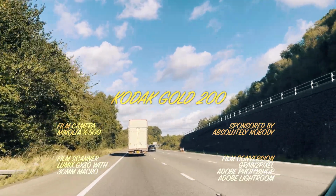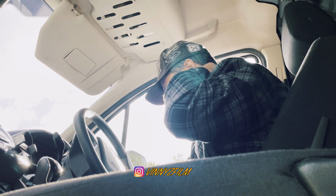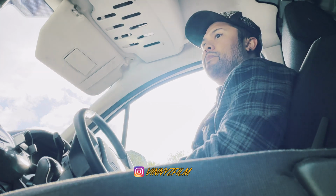I decided to shoot a whole 36-roll of Kodak Gold within the space of about an hour and see if I could come out with anything good. So I decided to go down the road to a place called Bristol. If there happens to be anyone watching this from outside of the UK, then Bristol is near London.